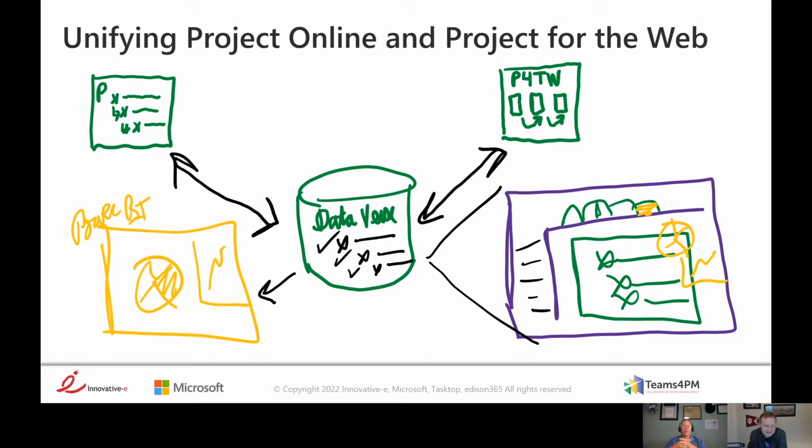I love the concept, and I love the fact that between Project Online and Project for the Web the arrows go both ways, so the data can go back and forth, right? Yeah, and what that means is that you could have information coming from Project for the Web that ends up in Project Online, or you could have information coming from Teams, or being aggregated into your Teams, that purple box, and going back to Project for the Web or Project Online, or both. Right.